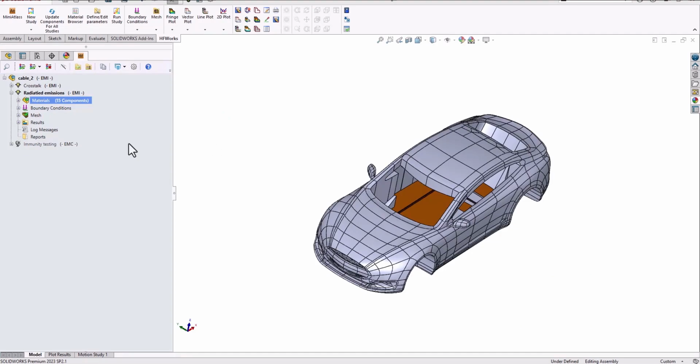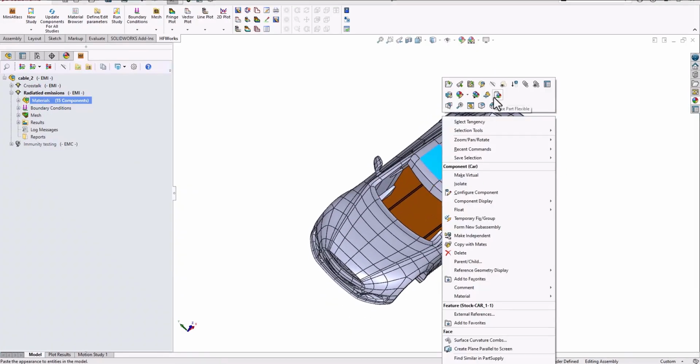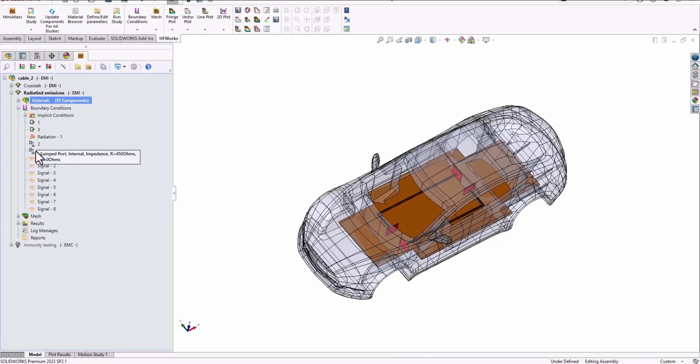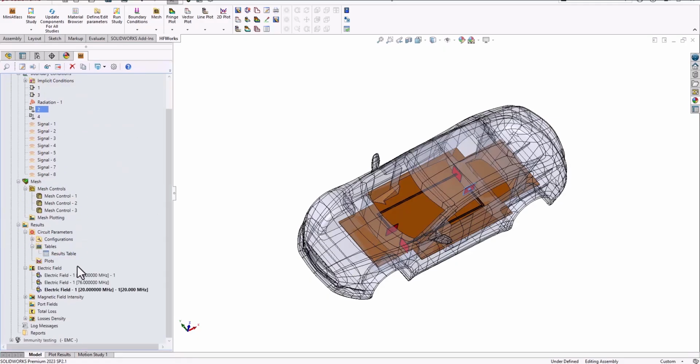Now let's look at the radiated emissions study. So again, we have the car, and inside the car we have 4 power cables, as we can see. But this time, for port 2 and 4, we set them as a lumped port, having impedance of 450 ohms, as you can see. So now let's look at the electric field distribution, both at resonance and also at 20 megahertz.